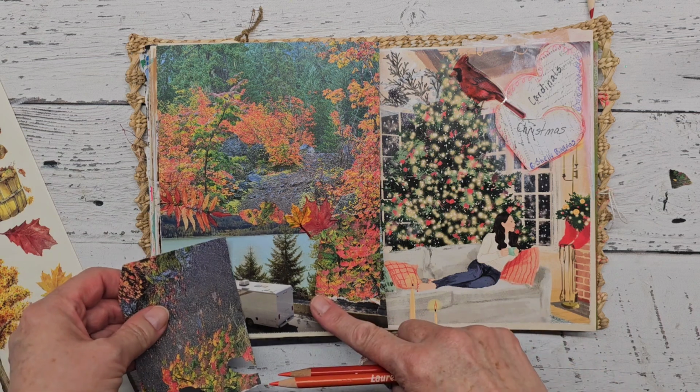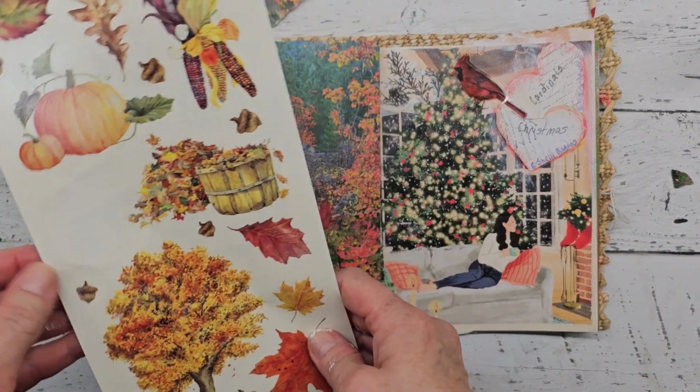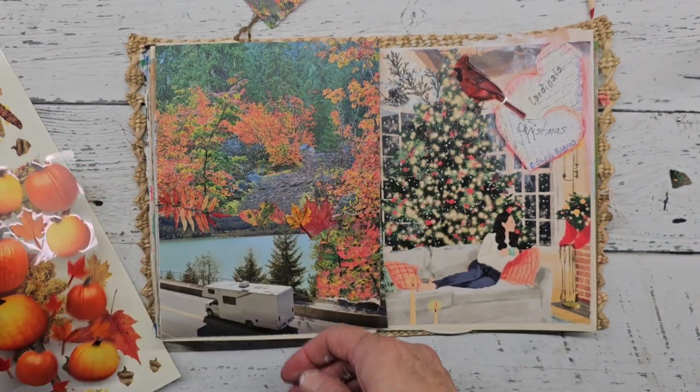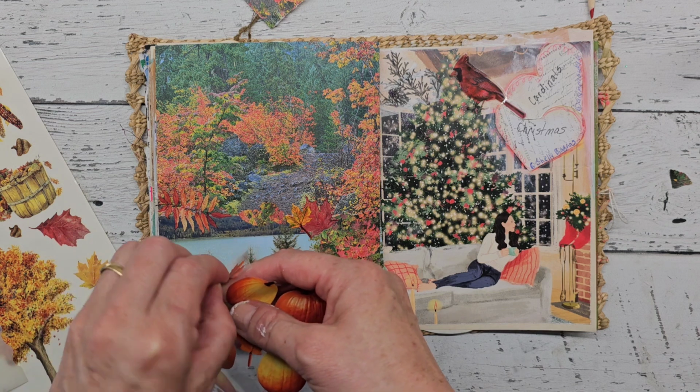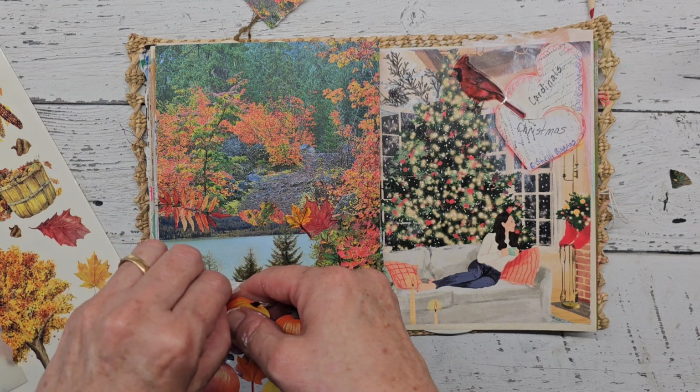Let's see. I have a couple of... Now just wait and see. Now I'm going to go to the dollar store and I'm going to see all kinds of things I could have used on this page, right? Isn't that how it always works?